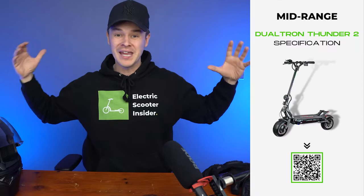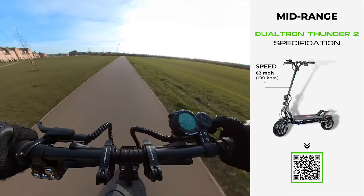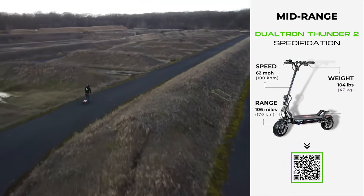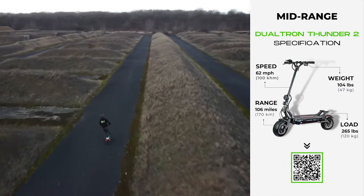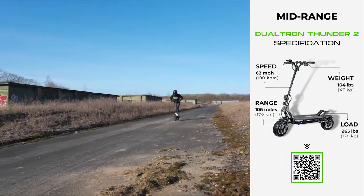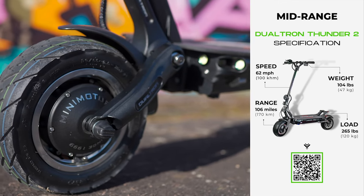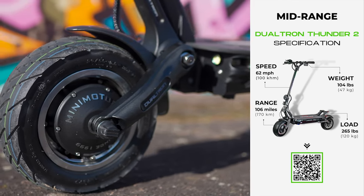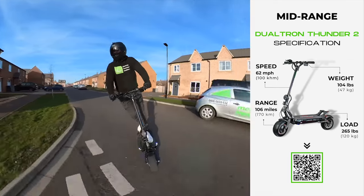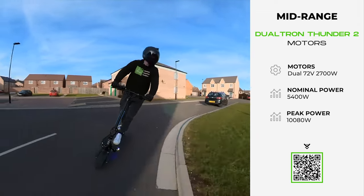When it comes to peak power, the 10,080 watts of unfettered ferocity that the Thunder 2 produces is unmatched. Dualtron is a brand that's obsessed with pushing the boundaries of ultra-performance scooters, and this model lives up to its mantra. Its dual 72-volt, 2,700-watt motors are monolithic, while a top speed of 62 miles per hour will leave all but the most experienced riders cowering.